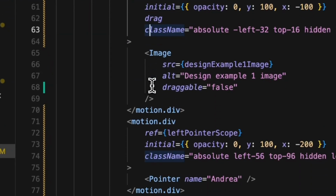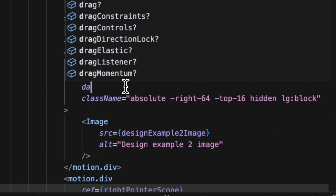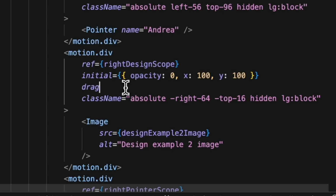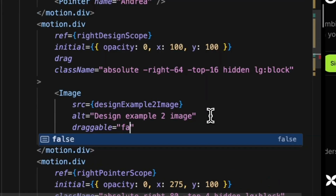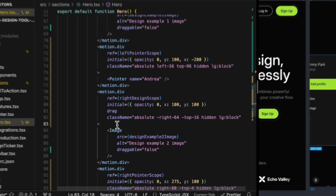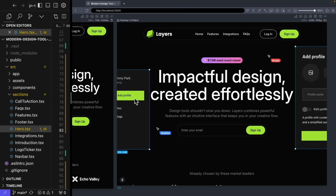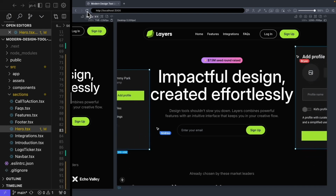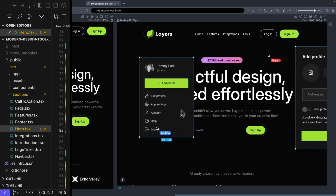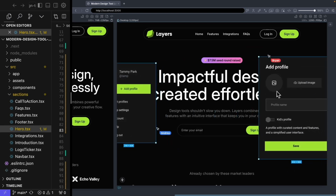To do the same thing on my other motion.div that's holding my image, I just need to add the same props. So let me come in here and add the drag prop, and then for my image, I also need to say draggable equals false, and that will ensure that the motion.div is what the user can drag around. So let's try that. Let me go ahead and open up my hero once again. Let me hit refresh and see after the animation if we can drag these around. I'm going to move this left one, and you can see I can move that around, and the same is true for my right one. I can move it around as well. So that's a really cool little Easter egg that we can add in there.